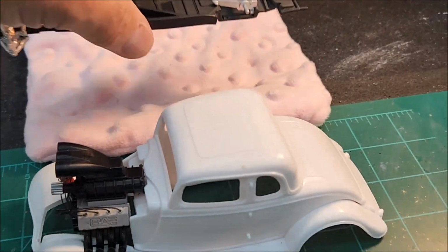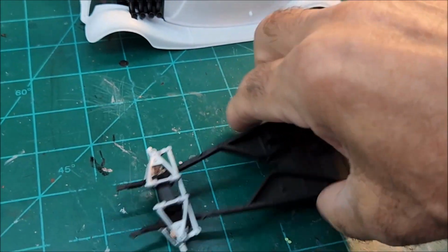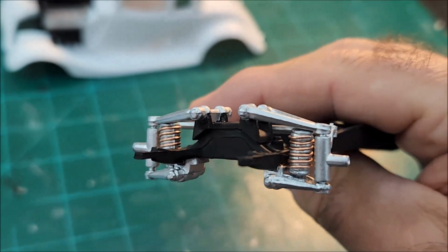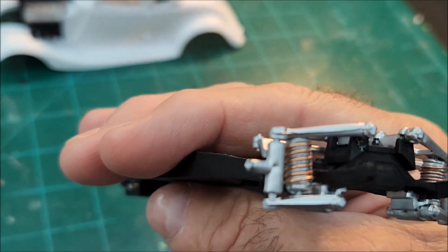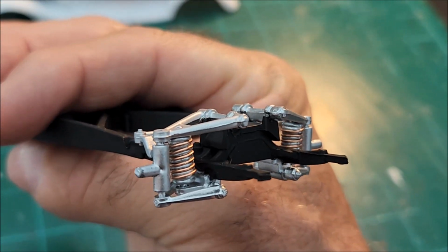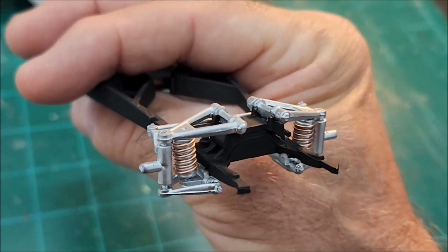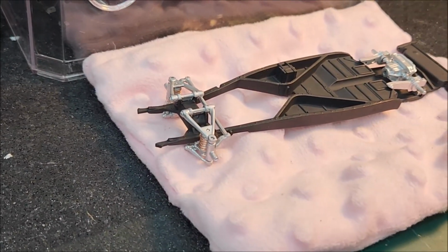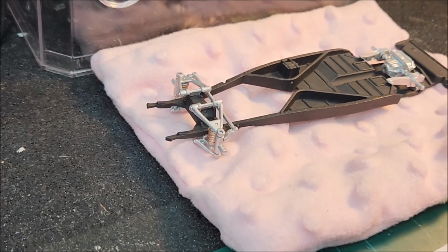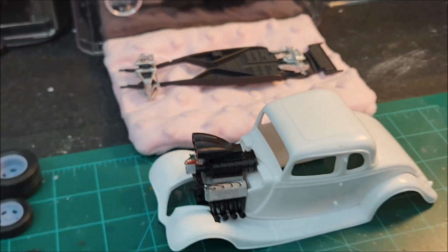I wanted to show you something here. This is a chassis that I put together, and if you can see here, those are the stock springs that come in the kit, and I used some wire. I like to wrap those coils to make it look like they're real springs. That looks pretty cool, so I like doing that. Sometimes the stock springs you get aren't that well defined and there's not much to wrap around, but these were pretty nice, so I went with it.